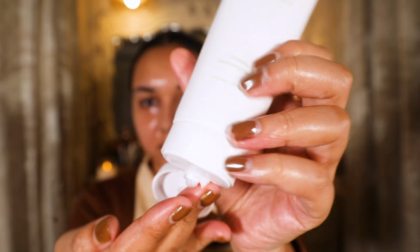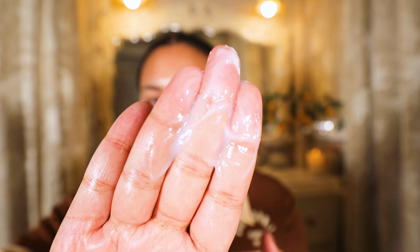I just love how you need just one tiny amount of this product and you can rub it all over your face for your morning skincare routine at the same time, because it's very gentle. The performance of this cleanser is very high, but it feels very gentle on your skin.